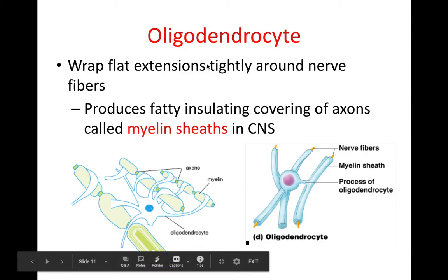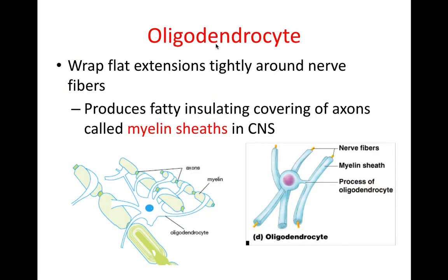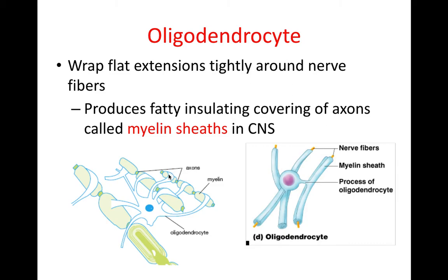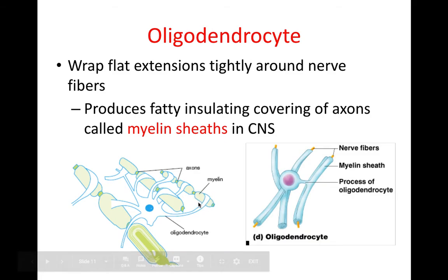Okay, next we're going to talk about oligodendrocytes and Schwann cells. And these have essentially the same function, but in different parts of your nervous system. So both of these basically wrap axons with myelin. Here you can see one oligodendrocyte, and it's going to send out multiple arms from itself, and it's going to wrap these axons that are nearby it with myelin to form those myelin sheaths to insulate the axons and make nerve impulses more efficiently transmitted down the axon.